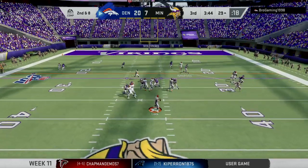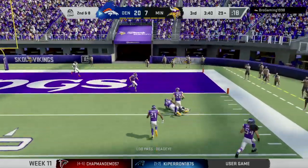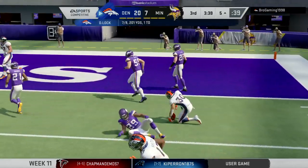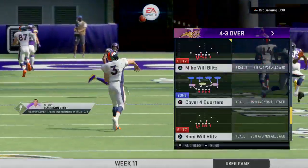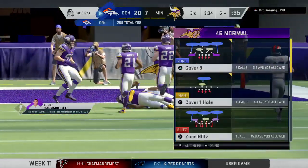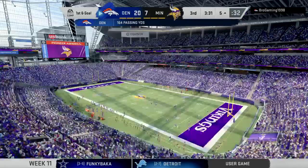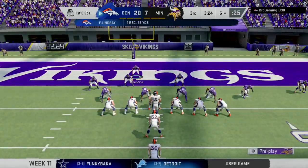On 2nd down, here's Locke. And he gets it all the way down inside the 10 and marks him at the 5. A first down there on a pickup of 25. Great mix of play calling so far. 3 runs, 3 passes. All 3 passes have been completions.